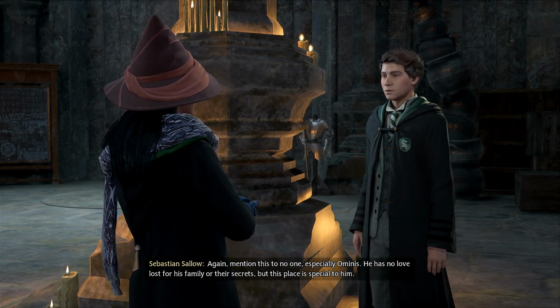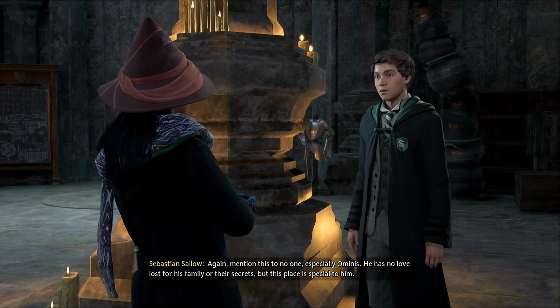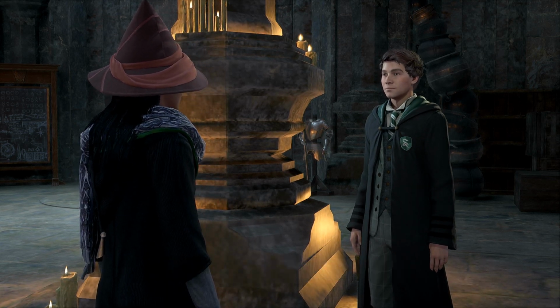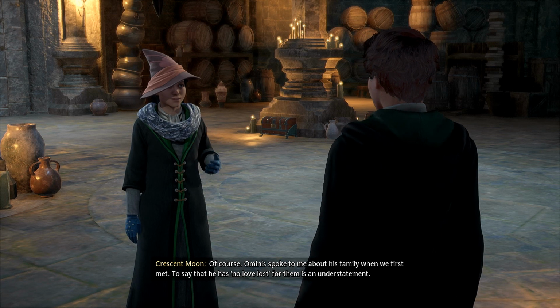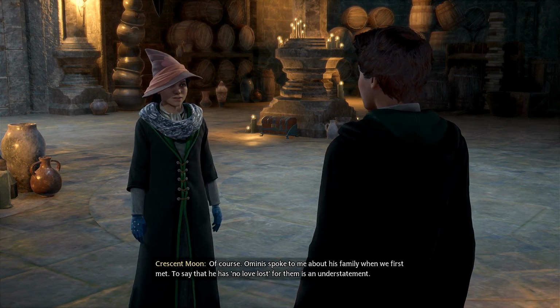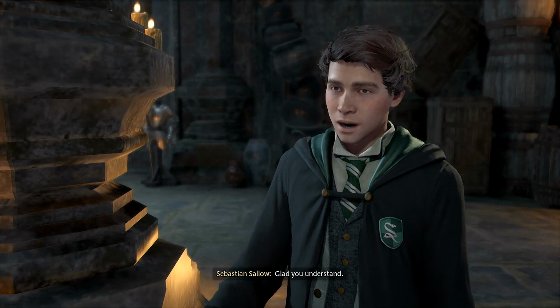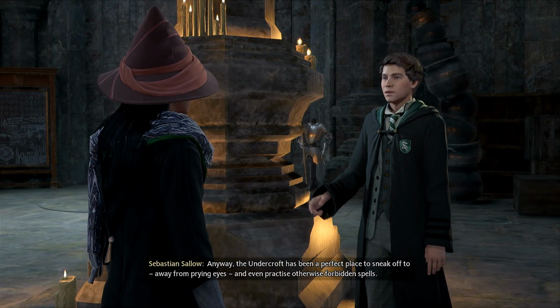Again, mention this to no one, especially Ominous. He has no love lost for his family or their secrets, but this place is special to him. Of course. Ominous spoke to me about his family when we first met. To say that he has no love lost for them is an understatement. Glad you understand. Anyway.